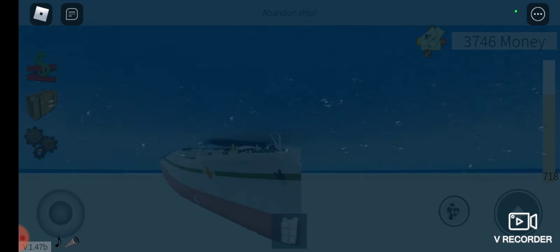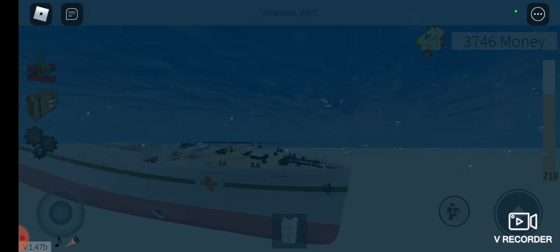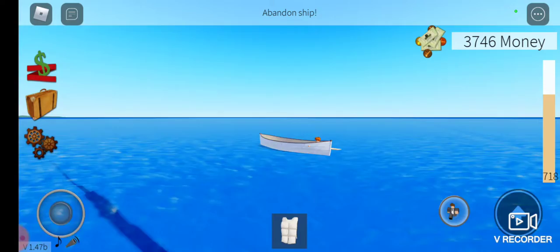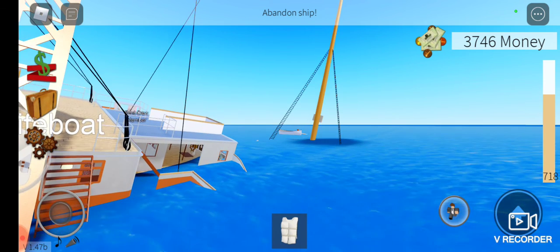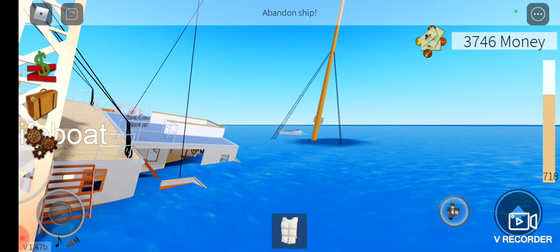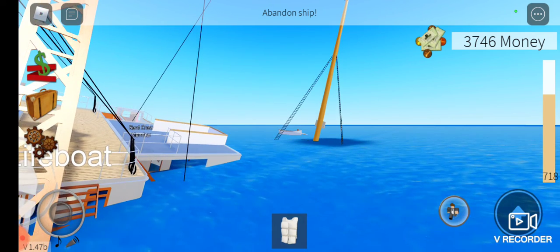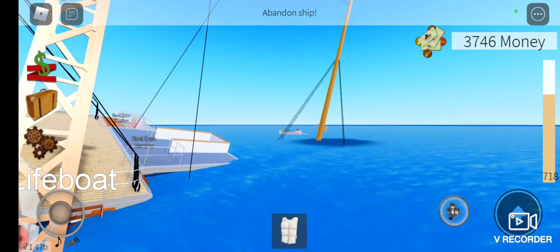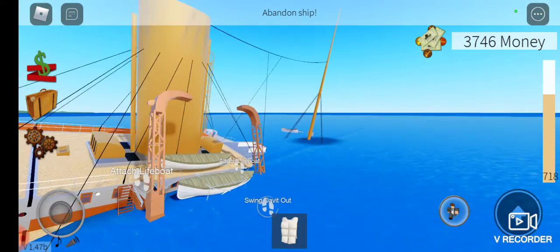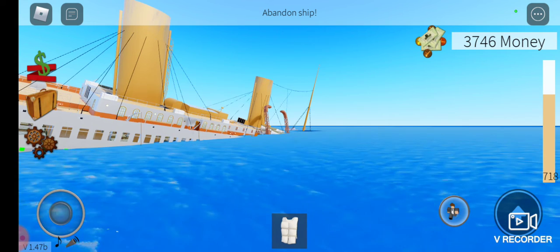Capsizing. More likely. Portholes are letting in seawater. The bridge is starting to go. Oh God, I don't think the ship has much longer left. The ocean consuming the ship.